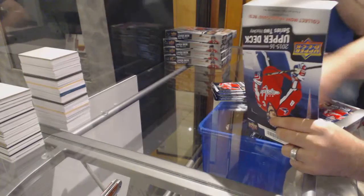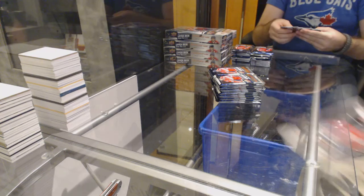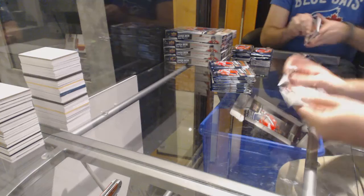All right, what do we want here? We want Eichel High Gloss. That'd be acetate. A pretty good six. Or a nice, yeah, McDavid acetate and a high gloss of Eichel. That'd be cool. It's in the thread if you want to look.